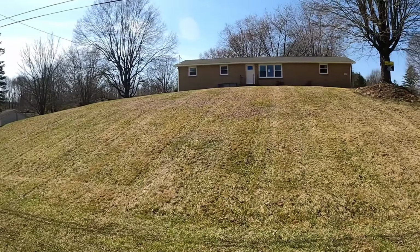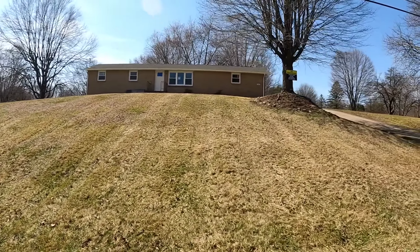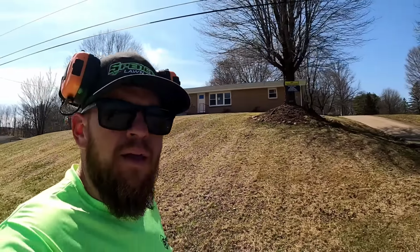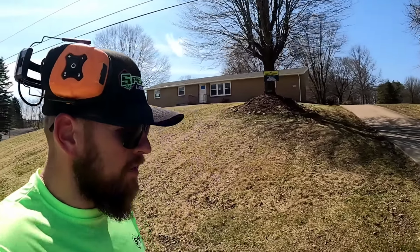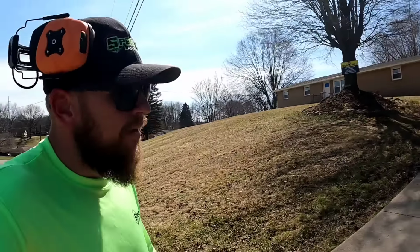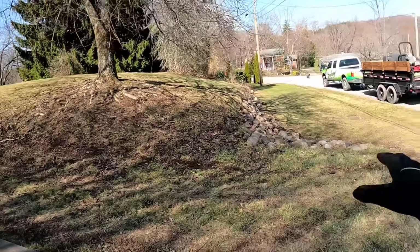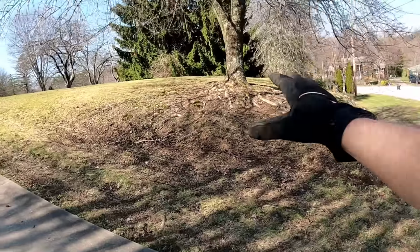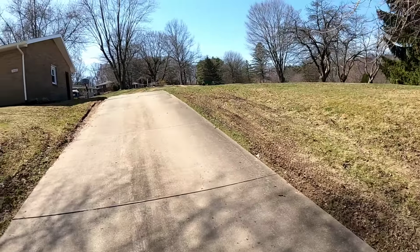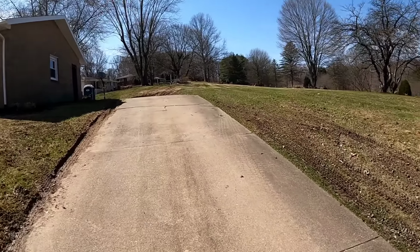Guys, spring cleanup on this one is done. Ran into a ton of challenges today. Obviously, not having a debris loader. This whole area here, though, is super, super wet. These tracks here are not from us. This is from when they've been bringing their dump trailers and stuff in and out of here.